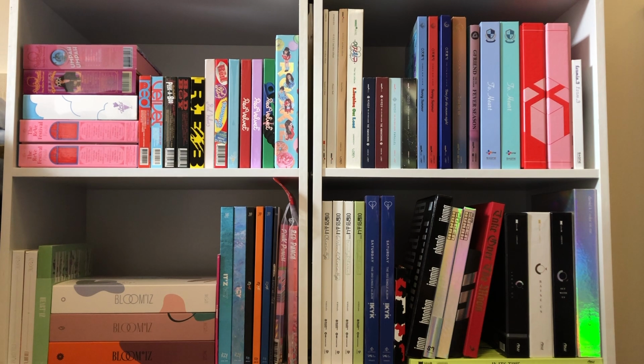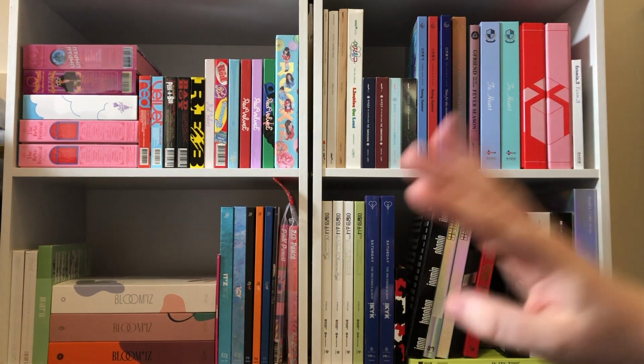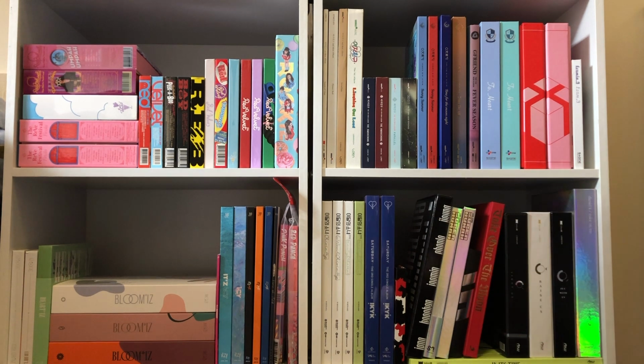Another thing is Polaroid printers, like people who take Polaroids that are on the internet, remove watermarks and then print them. I hate it so much. I can't stand it. Ugh.